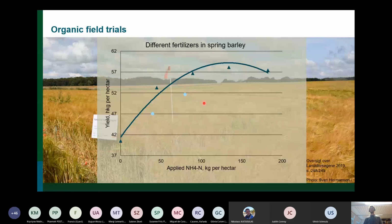The yield is only significantly different from slurry with the application of this 80 kilograms of ammonium nitrogen per hectare, and only on the clay soils. If we include sandy soils also, we'll have no significant difference between these two products.